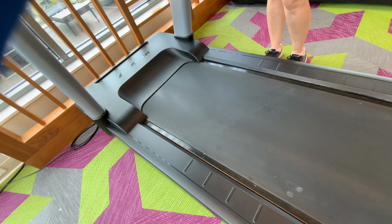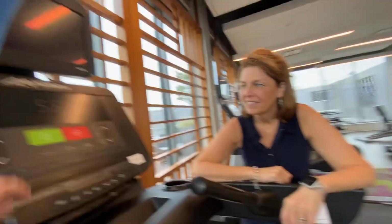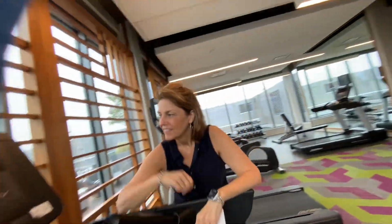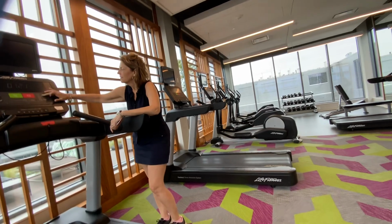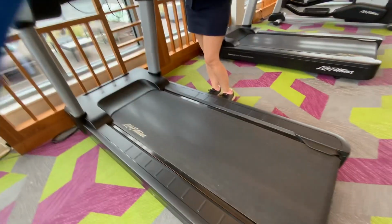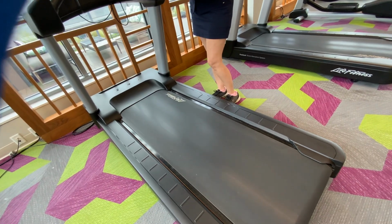Okay. Let's make it go faster. You make it go faster than I want. Oh wait, hit go. And hit make it go faster. No, keep holding it. Hold it.